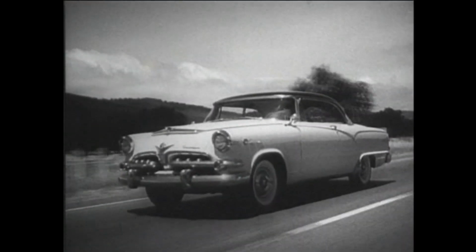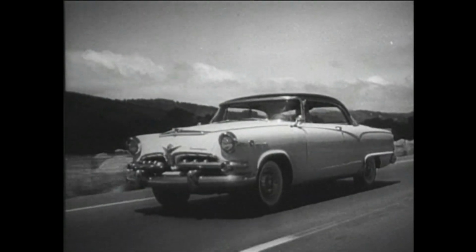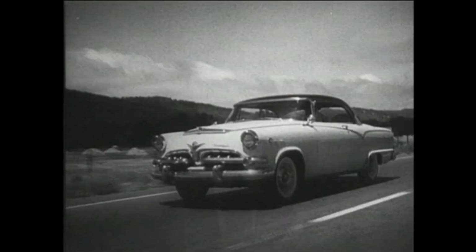A lot of people have driven the new Dodge and have compared all its advantages with other cars costing much more. What they learned has nearly doubled Dodge sales throughout the country. But after all, sales records and sales talk can never take the place of personal experience. So why don't you make tomorrow your day to get that personal experience by driving a new Dodge? Your nearby Dodge dealer will be glad to make one available at no obligation to you.